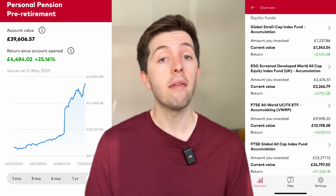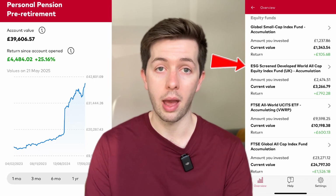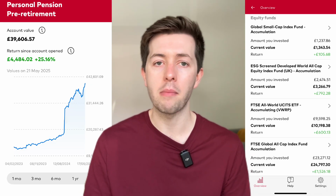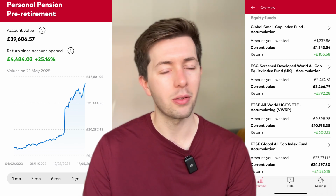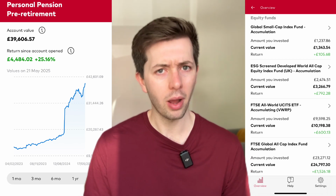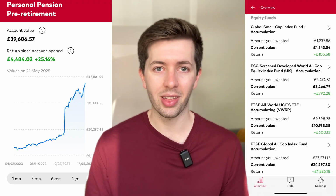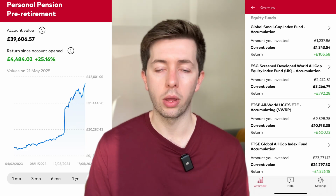And then I have less than 10% in the ESG Screened Developed World All Cap Equity Index Fund. Pretty sure this was one thing I opted for when I made that initial transfer from my workplace pension. And again, I'm not too sure why. Despite my pension being quite simple, I still think that it's overcomplicated. So I do actually plan to consolidate everything into that FTSE Global All Cap Index Fund.